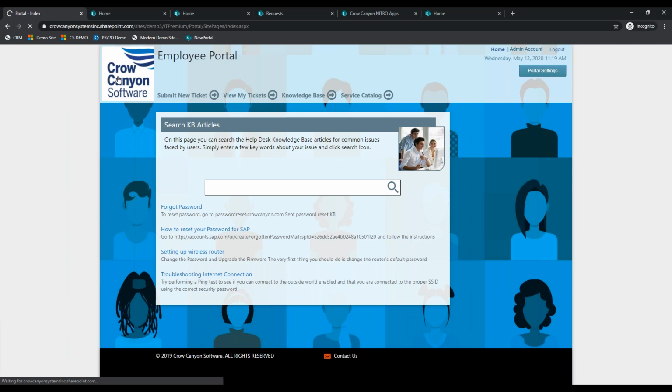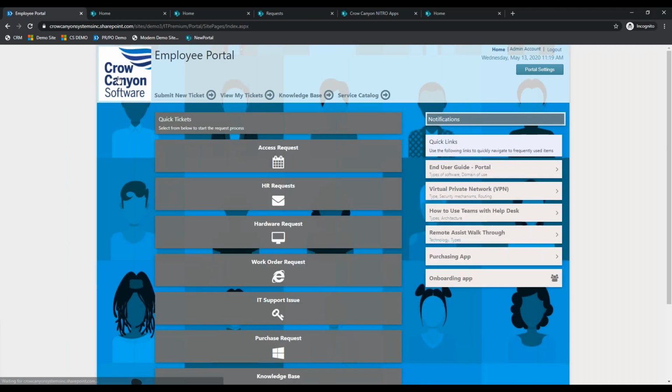And then the third interaction with end users is the email integration. Maybe they want to send a ticket into HR requests at yourorganization.com or support at yourorg.com. They still have that ability as well. So really, we're trying to extend those fingers out into the environment.